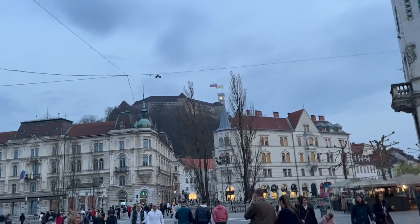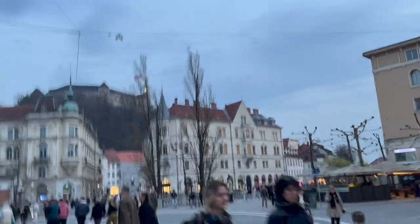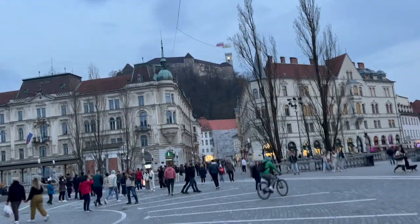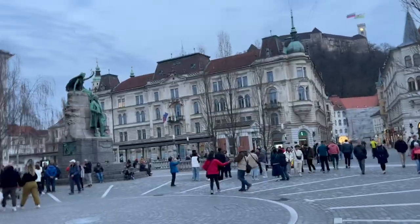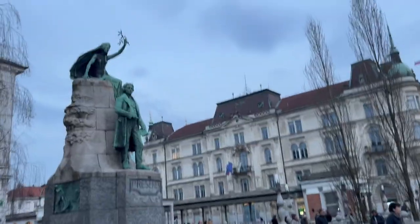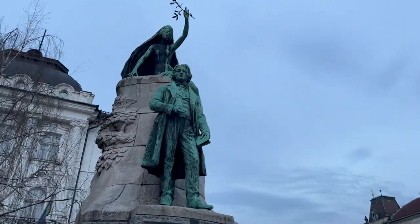Wow. Look at this square, and up at the top there, is that the castle? Do you think? Perhaps. It might be. Well, we'll be going there later during our stay. Wow, this is quite lively, is it not? It certainly is. There's quite a nice vibe about it. We've got someone playing the accordion, which my father would have appreciated. And we have a statue here of Prešeren. Perhaps someone would like to let us know who that is.